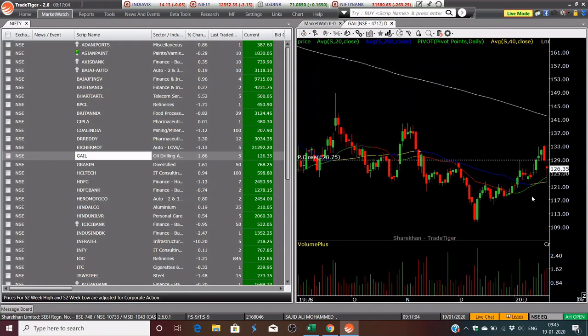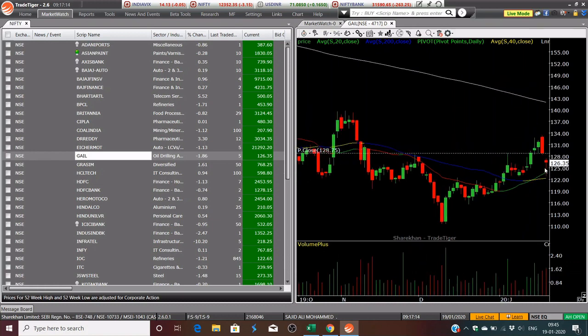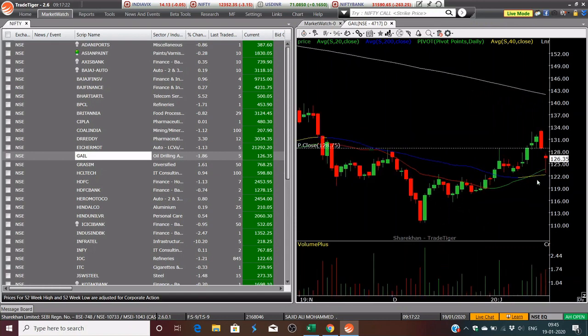GAIL has retraced from its major moving averages. It's a bottoming tail bar, but the stock is overall in a bearish trend. Lower high, lower high. Let's see how it sustains.